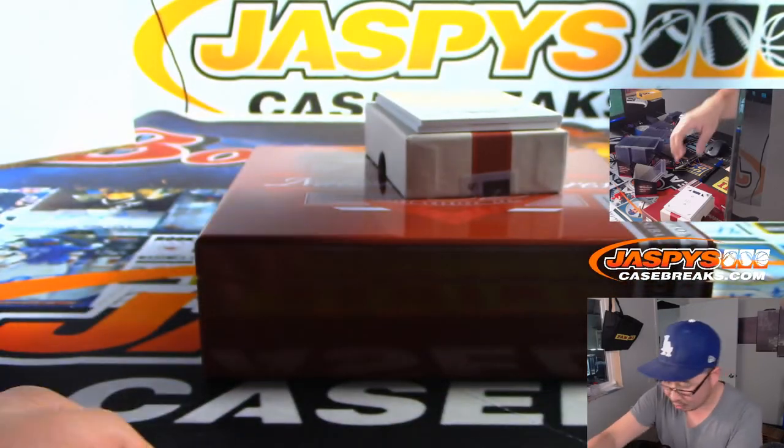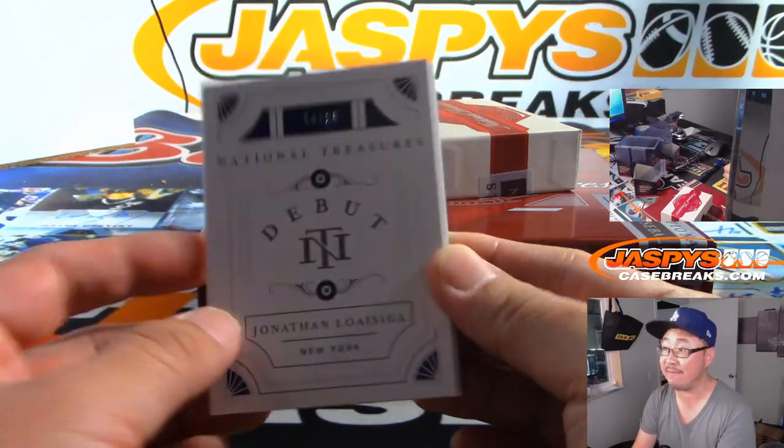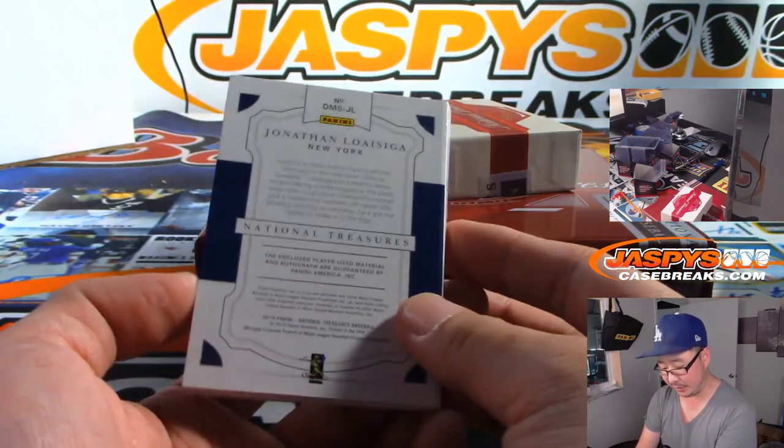The Kershaw is out of 49, and it goes to 39 out of 49. That goes another one for Travis Mellberg. Nice. And the last one out of 99, it's Jonathan Loaisiga, 24 out of 99. Joe Kroll with the number 4. You get the big jersey. You get the autograph. You get the book.